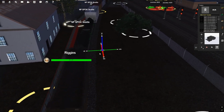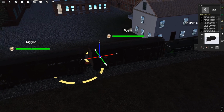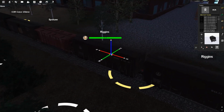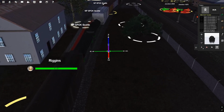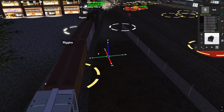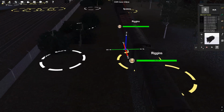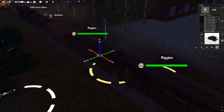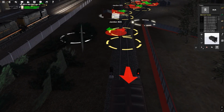And then we have these Riggins cars here. Kind of have to have those. That's where the product is going. So we'll keep those. And then this is Spokane. These are all going to Spokane. And then these. So we have 4 cars that are going to go up to Riggins. And the rest here. Okay, I think we can live with that.